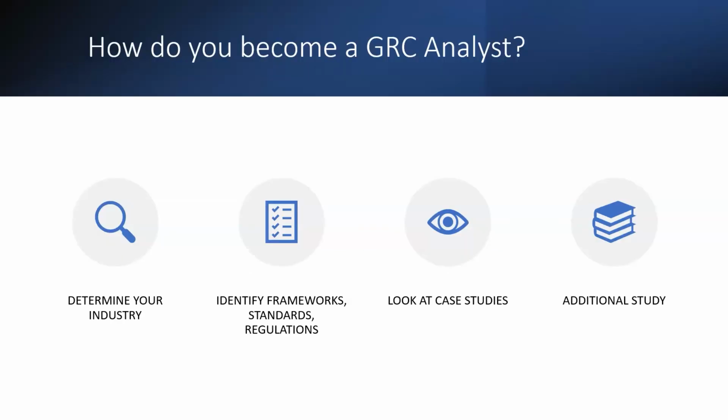So how do you become a GRC analyst? Well, the first step is to determine the type of industry that you want to work in. So for example, would you like to work in healthcare, retail, the energy industry, or some other place? This is going to help you determine what regulations and frameworks to focus your attention on. For example, if you choose to work with companies in the energy industry, then your next step would be to identify the frameworks, standards, and regulations that are being used. One example would be the NERC standards, which are created by the North American Electric Reliability Corporation.